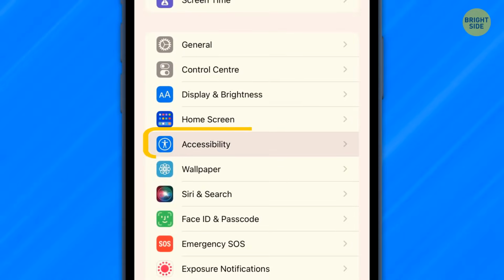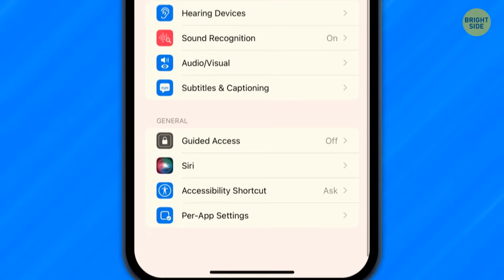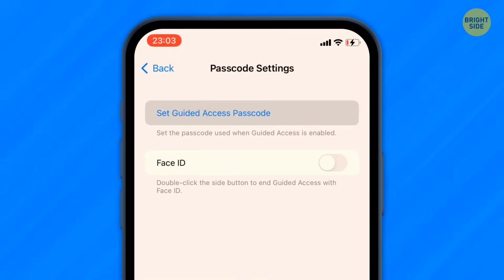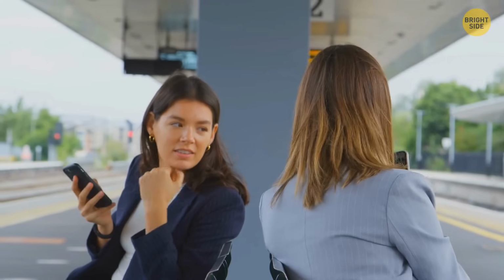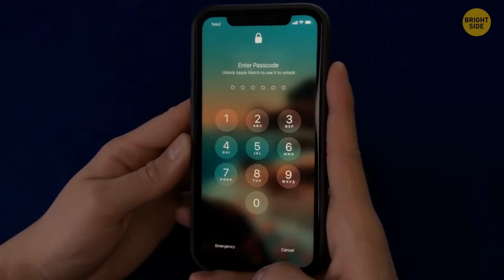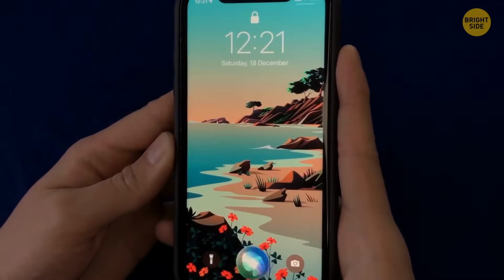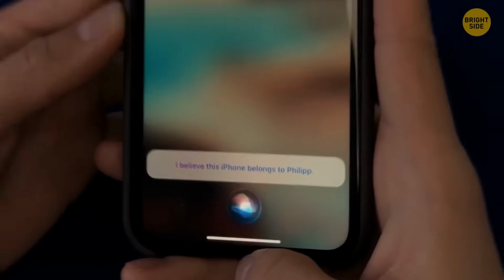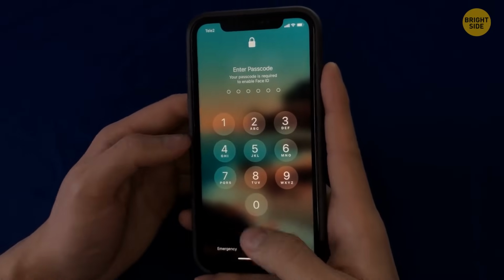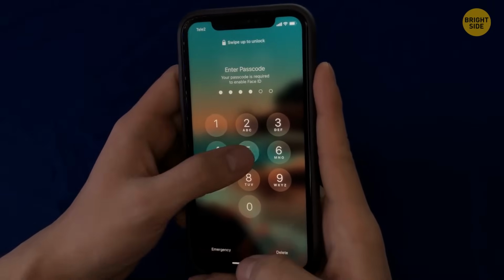Go to Settings, Accessibility, and then scroll down to find guided access to activate it. Enable it and set a passcode. Someone takes your iPhone and is trying to unlock it with your face. If you don't want that, you can simply say, "Hey Siri, whose phone is this?" This command will make Siri lock the Face and Touch ID and force anyone who wants to unlock your phone to type in the password.